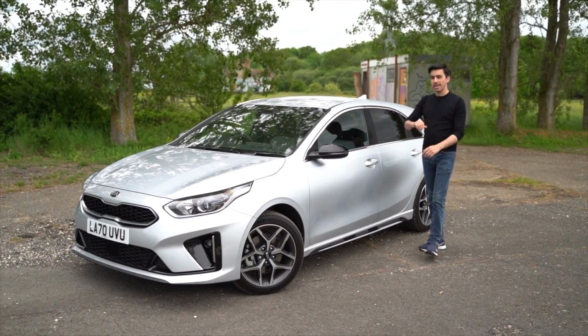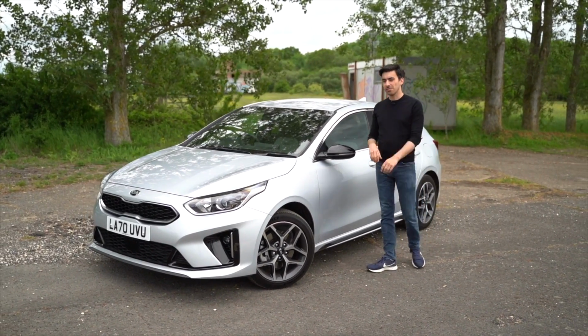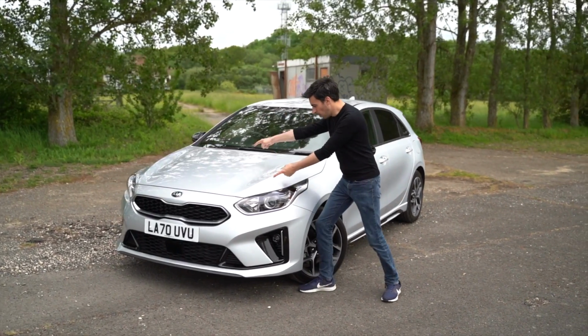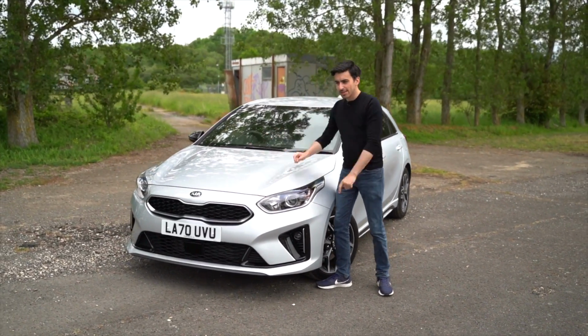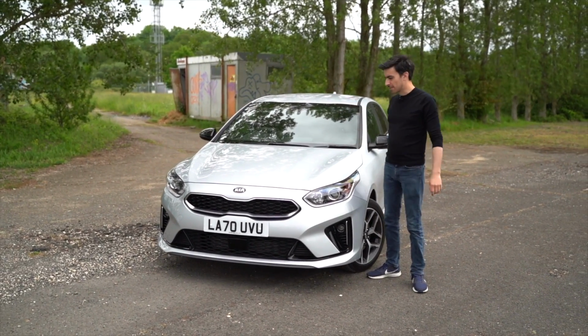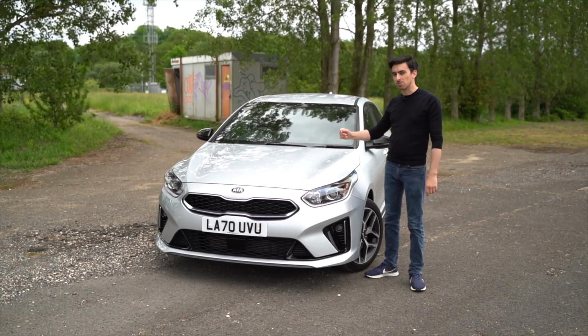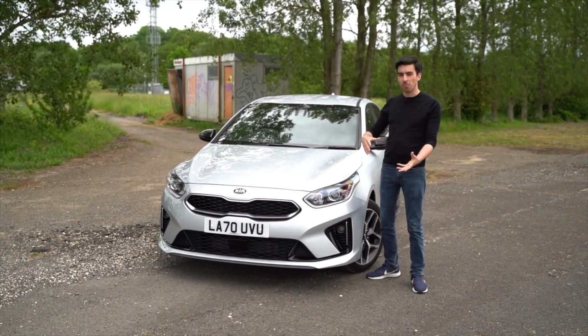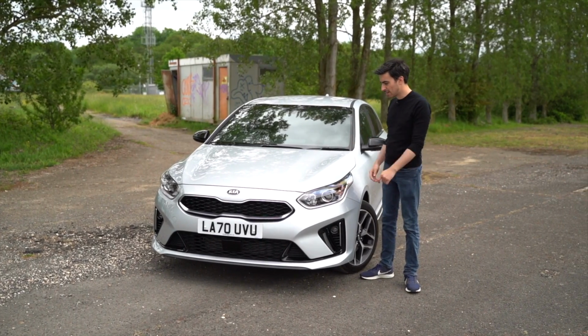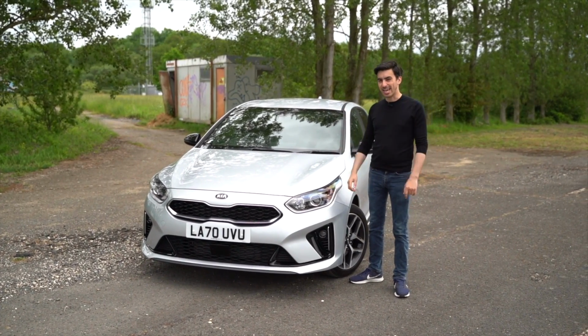This is the Kia Ceed, and it's been around for a couple of years now, but it's now available with an all-new engine. Yes. Well, I thought it was a good idea anyway to get behind the wheel of the Kia Ceed and see how it compares to its rivals. We've been driving some of the more premium competition recently, like the Volkswagen Golf and BMW 1 Series, and it'd be good to see how the Ceed stacks up.